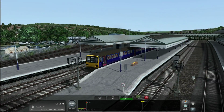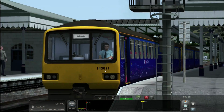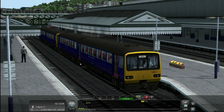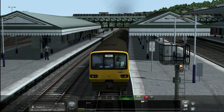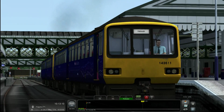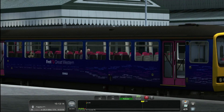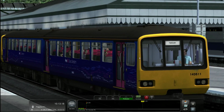The particular train it comes with is a Class 143 Pacer, probably one of the most loathed trains in the UK, but it is quite fun to drive on here, and it's really nicely modelled as well. If we zoom in and take a look at it, it's got some nice weathering on the front. Everything looks fine. I would say it's a very nicely modelled train.